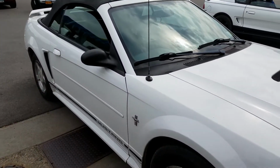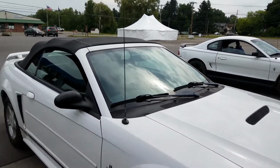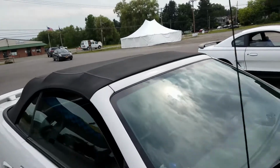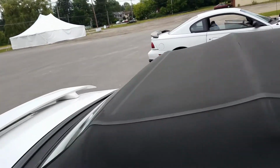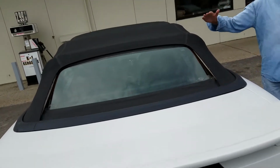I'm fascinated with the convertibles. One of these days. The original top. Pretty good condition. Original top too. Awesome. And I've also got a cover, like when you put the top down, it's got a snap-on tonneau cover.